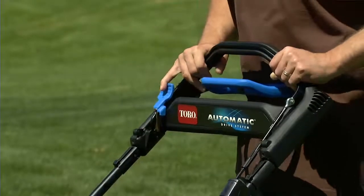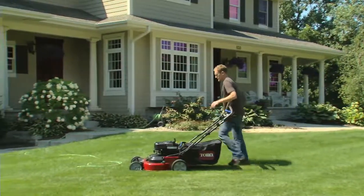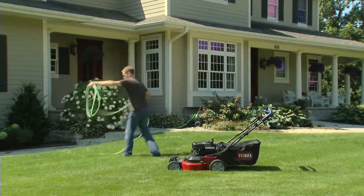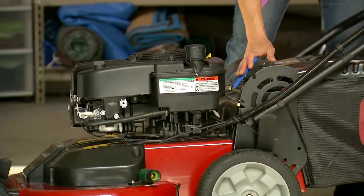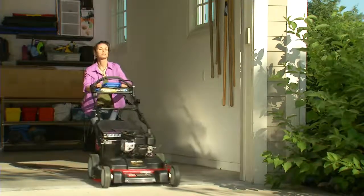incredibly easy to operate. And the TimeMaster's blade brake clutch gives you the freedom to momentarily step away from the mower without having to stop and restart the engine. The quick stow lever lets you reposition the handle for easy storage, or adjust handle height to ensure a comfortable mowing experience for any operator.